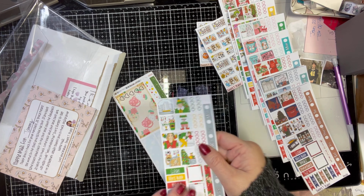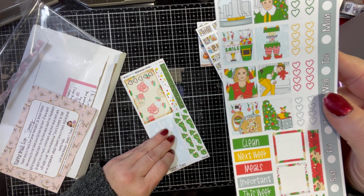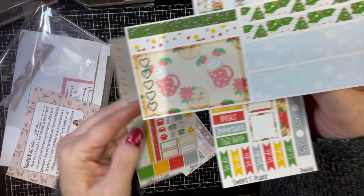And then Elf. Oh, this one is called Buddy. Love it, love it, love it. Colors are perfect for Buddy the Elf.